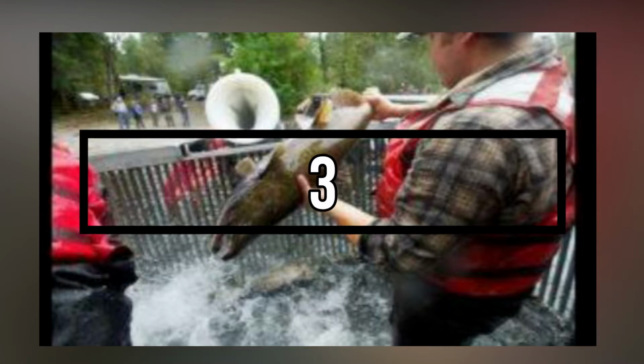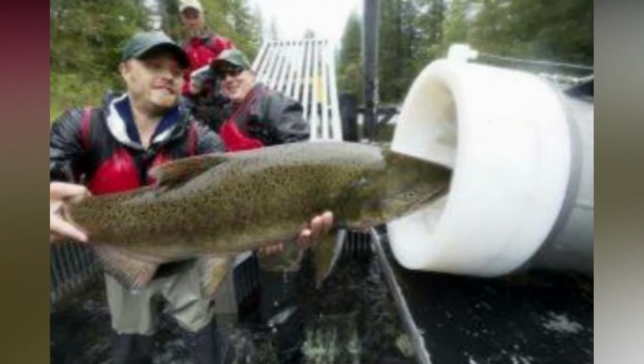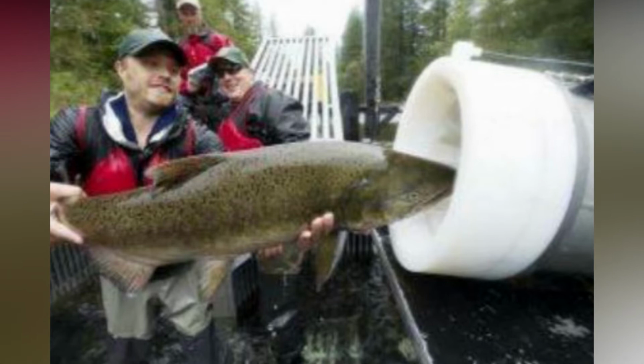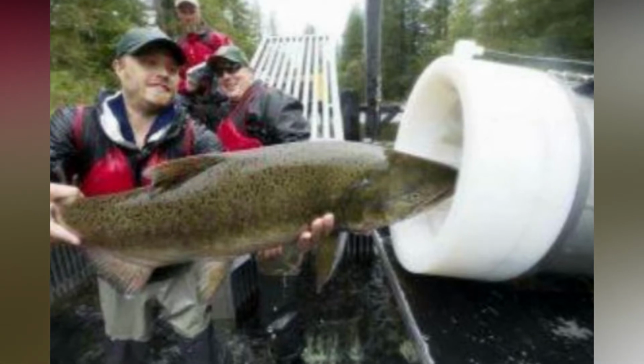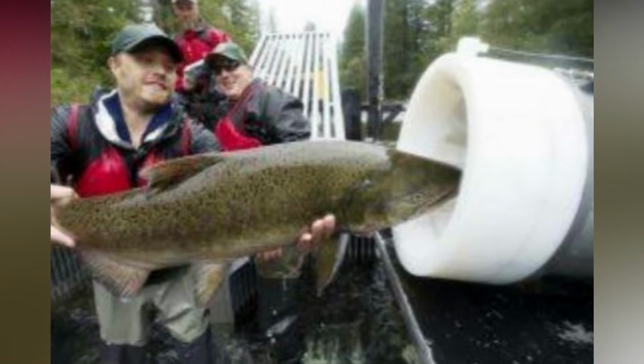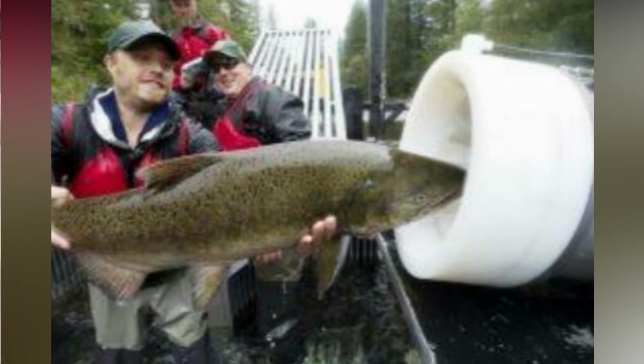Number 3. Fish cannon. I always wondered how fish were moved from one particular body of water to another, until I realized they were packaged in regulated water tanks for days on end until they reached their new homes. That must have been both boring and stressful for the fish and the farmers.